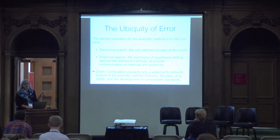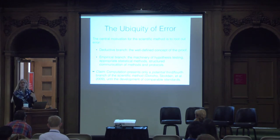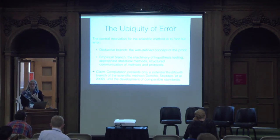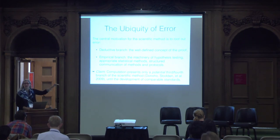So here's the challenge, I think, that is before us on the computational reproducibility side. Right now, it's a potential third, fourth branch of the scientific method until we develop comparable standards to what is already adhering to the first and second branches. So I don't mean to criticize the computational branches and the ambition. We've been thinking about this for maybe 20 years, right? The other branches have had a couple of hundred years to come up with their standards.